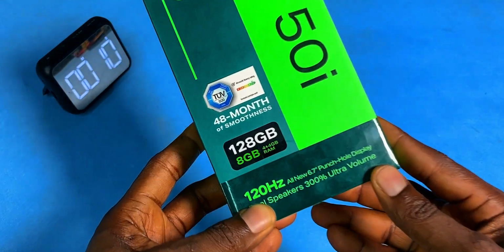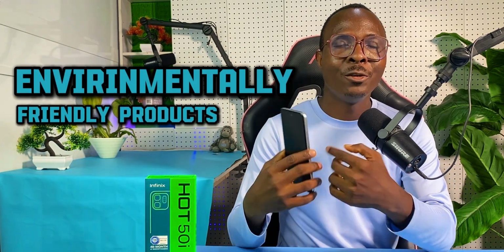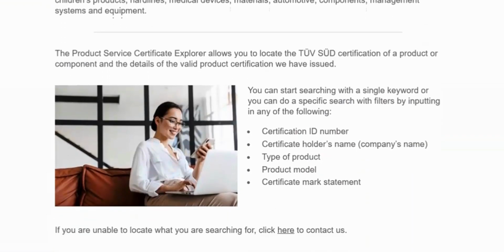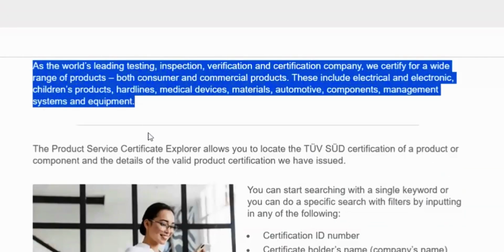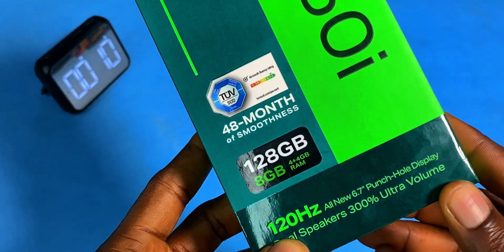Among all these specs, the most fascinating one is the 48 months of smoothness. Infinix is deliberately giving the assurance that this phone will be lag-free for at least 4 years. This is because the Hot 50i passed a TUV SUD test and got a TUV certificate. Just in case you don't know about this TUV SUD, it's kind of an organization that promotes environmentally friendly products. They also encourage workspace that is risk-free for employees, and by partnering with different manufacturers, they help in making products like the Infinix Hot 50i more valuable. After assessing a device to ensure that it meets their standard requirements, they issue a certificate for the device. Backed by this certificate, Infinix is giving the assurance that for 4 years, this phone will run smoothly.